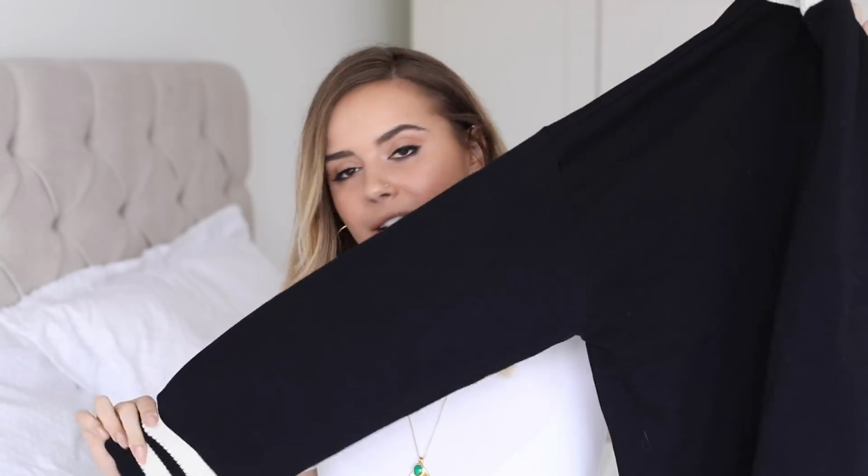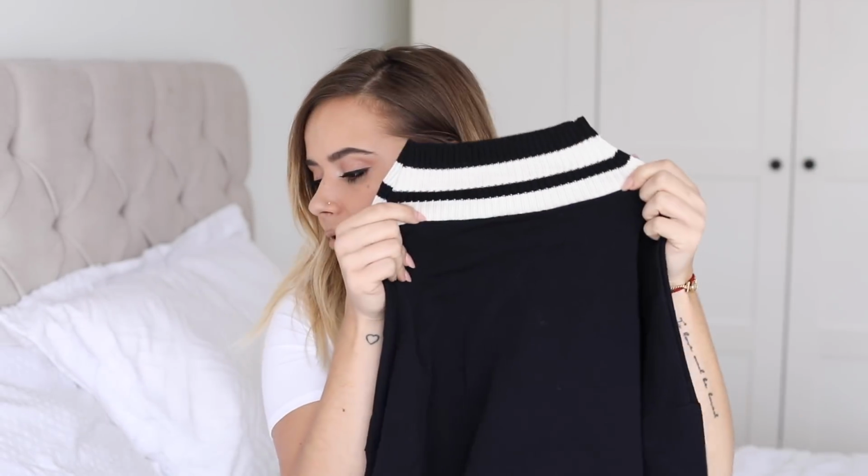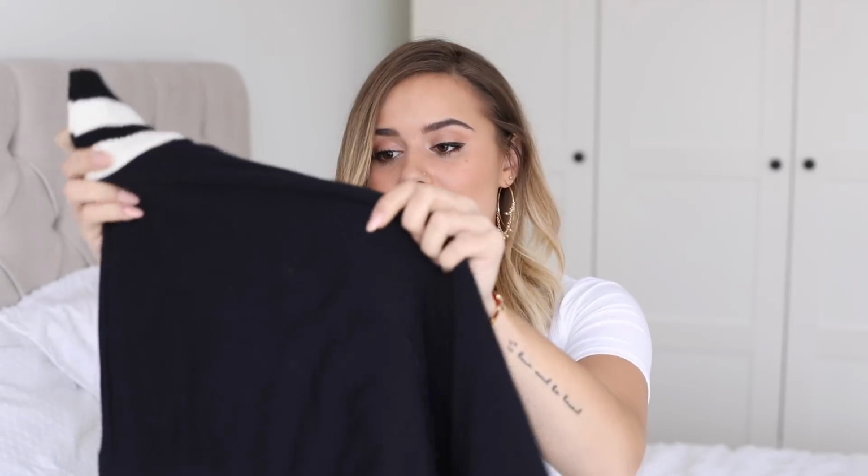Then we have this jumper, which I thought was super cute. It's a really simple knit with contrast coloring on the sleeves and around the neckline, and it's got a high neck, like a roll neck. I think it's gonna be super cute. I just thought this would look really nice with skinny jeans and boots. Could be a really nice casual evening out jumper, or it could look nice with my tailored trousers, with skirts, so many things. Why am I beating the jumper up? Okay, so yeah, very excited to try that on. Let's see what it looks like.